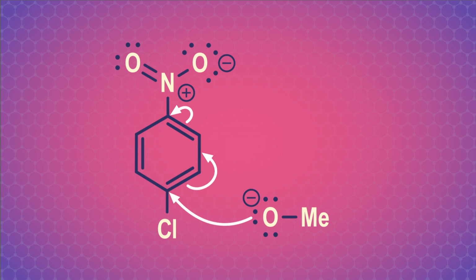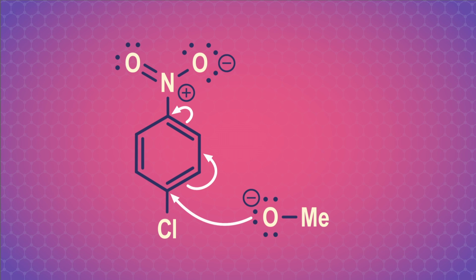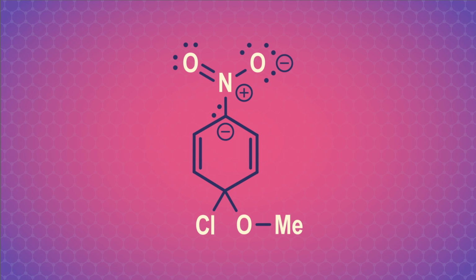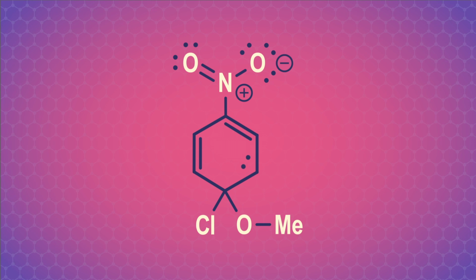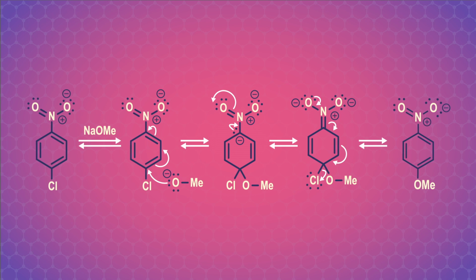It attacks at the para position, which is already partially positive thanks to the nitro group, and made more so by the electronegative chlorine. The pi electrons are pushed around, and we form a non-aromatic intermediate. But like before, the pi system is super stable, so it's restored. The chlorine gets pushed out, and we've substituted a methoxy group onto the ring.